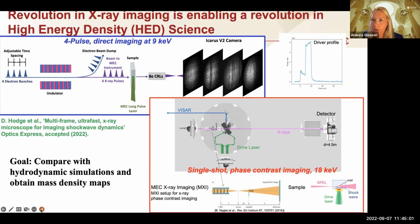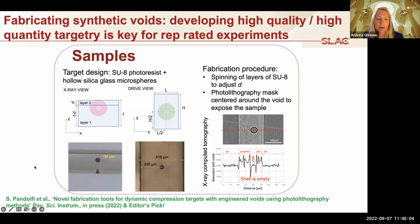Okay, so this first study, the 4-pulse direct imaging work, I want to also mention, actually for both of these, the samples were key. So here's another shout out to aspects of high rep rate targetry and needs coming down the pike as we accelerate how quickly we can pump and probe our sample. We need a really robust way of target fabrication. And so my postdoc, Sylvia Pandolfi, just had a paper, it's in press, editor's pick, hooray, in RSI. She developed a unique way of using traditional photolithography to synthesize a sample that had an embedded void. This is a thin shell of silica, actually, that's in an SU8. SU8 is a photoresist, so it has a composition very much like polyimide, so it's a plastic.